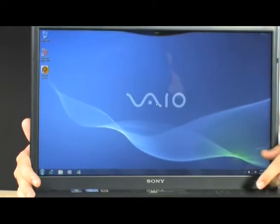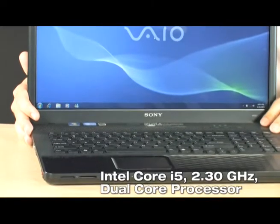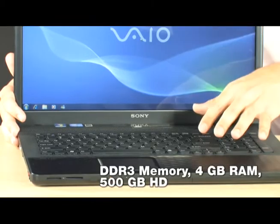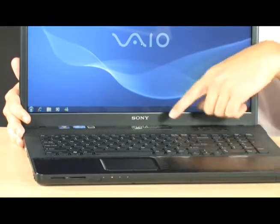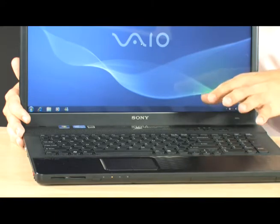It's powered by an Intel Core i5, which is actually the 2410M. It's a 2.3 gigahertz dual core. It's got 4 gigs of RAM, operating at 1333 megahertz, a 500 gig hard drive, full-size keyboard, chiclet style, lots of function keys. It's a Sony, so you're going to get all these little Sony gizmo buttons and the web buttons and Assist and Restore, so if anything goes wrong, you can fix it.